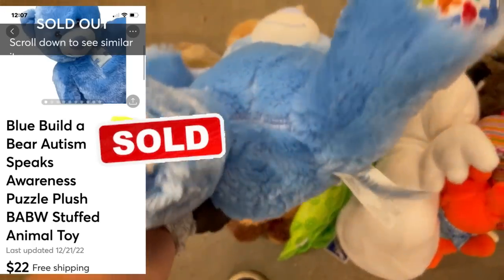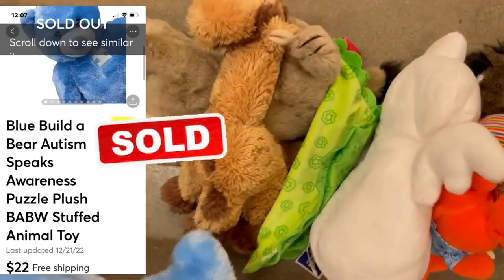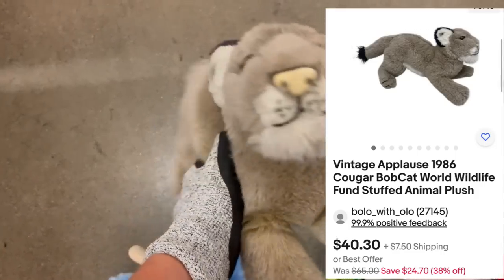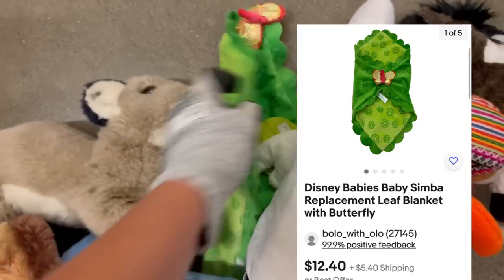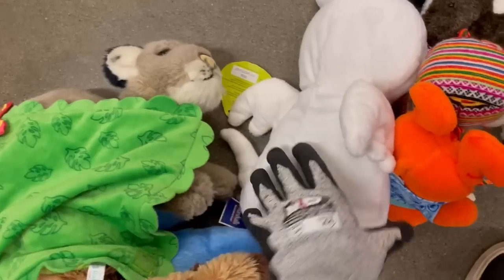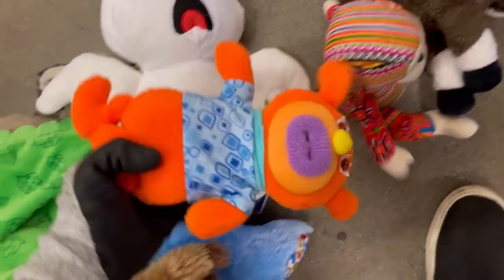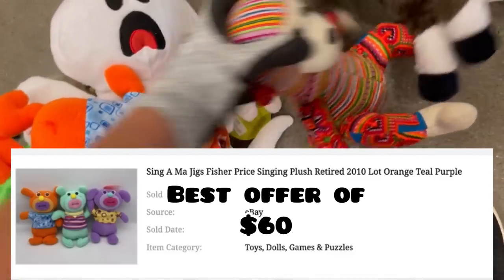All right, here we go. I got this Build-A-Bear. It sold on Mercari really fast for $22 and free shipping on that. Here's another Boyd's plush. I did slow it down because I was just whipping through these and I couldn't pull the screenshots up quick enough. So these are all the other plush that I found that would not fit in my cart. I found three of those.